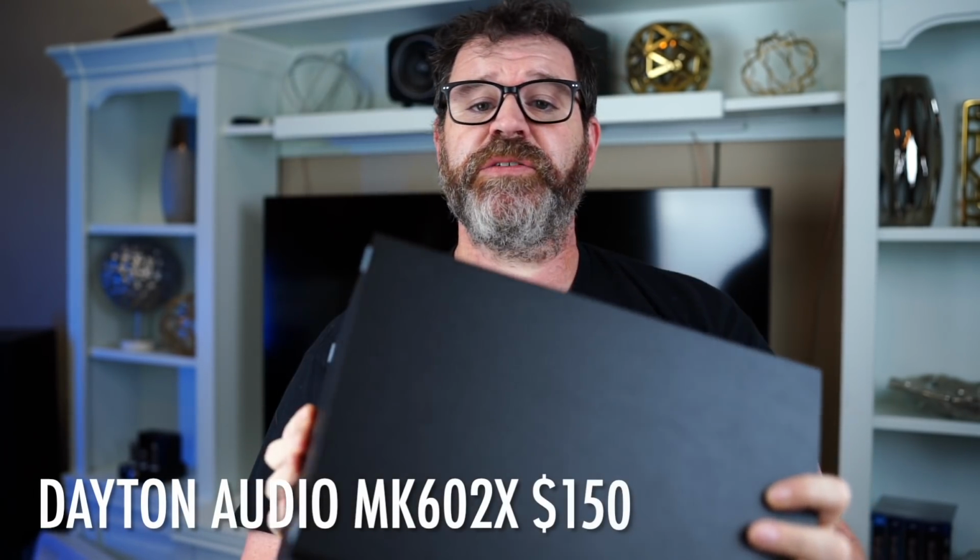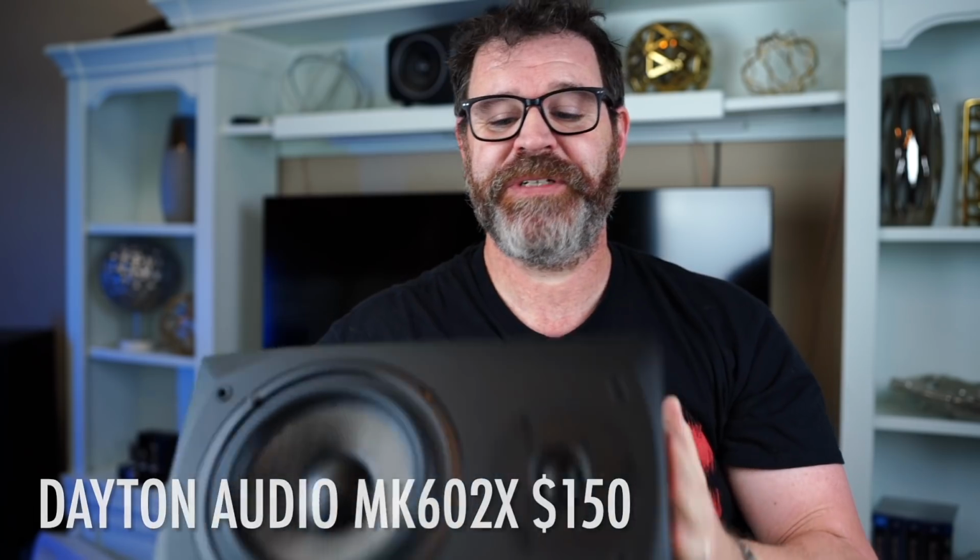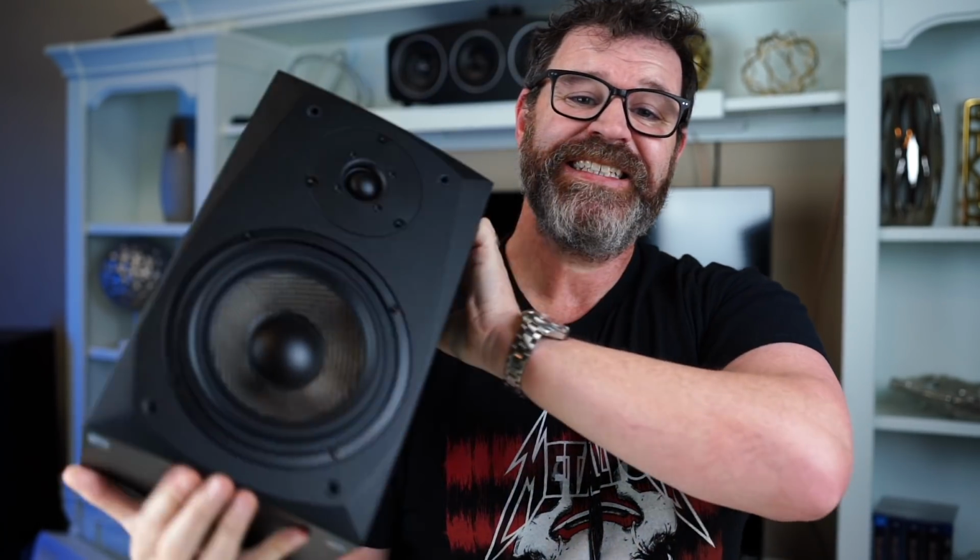We got another speaker. So I featured this in the best of under $200 speaker shootout, okay? It's gonna get its own review though. What is it? It's the Dayton Audio MK602X. And the X means it has a crossover, okay? 6.5-inch woven fiber woofer, 1-inch soft dome tweeter, rear ported, $150 a pair. Not too shabby for a pair of bookshelf speakers with a 6.5-inch woofer. So the dedicated review will be coming, well, whenever you tell me to.